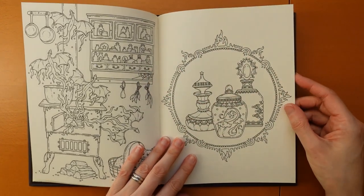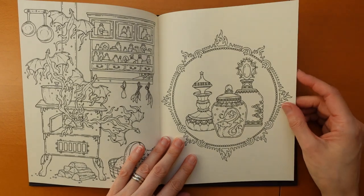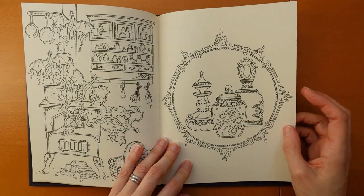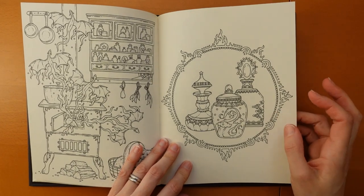This page is very cute. So we've got three bottles. They look like perfume bottles, but I'm sure they're supposed to be potion bottles, especially this one. Something's going on in there. And it's really good fun. It's a more simple picture, but obviously you've got the glass to do.